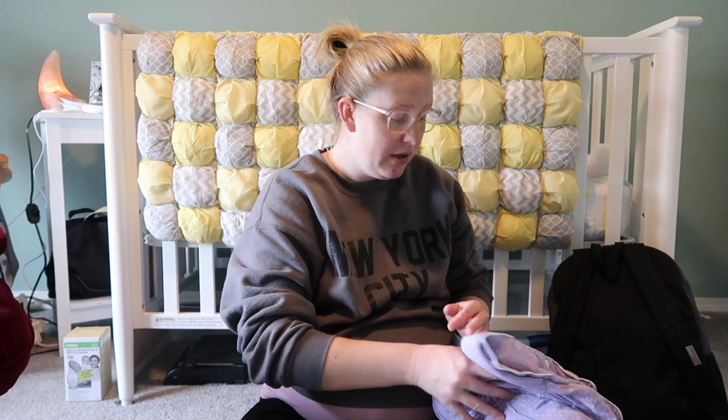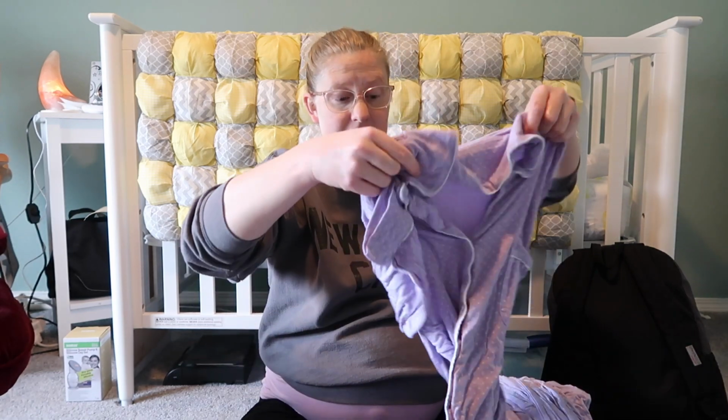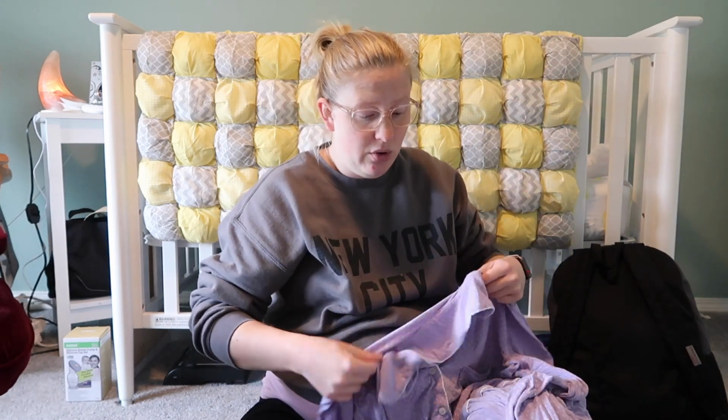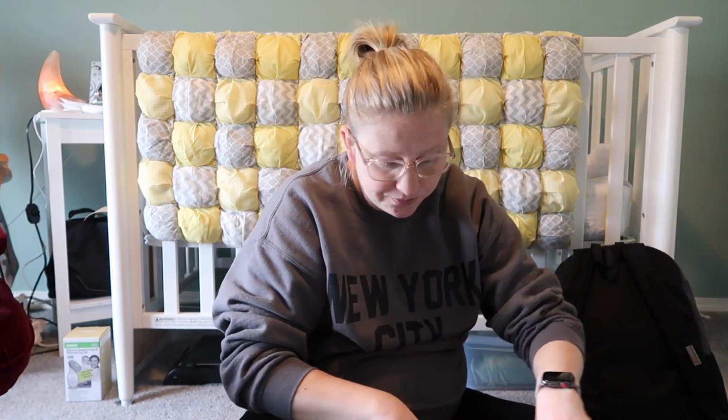I am bringing pajamas this time. I got these from Victoria's Secret, I don't know, last year I think, but it is a button-down shirt, so that'll be easy access for breastfeeding, and comes with a pair of pants.